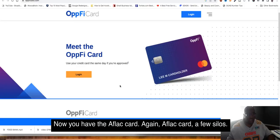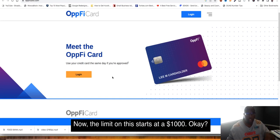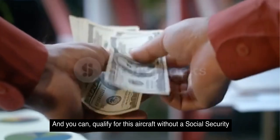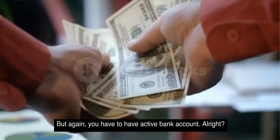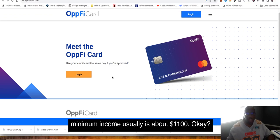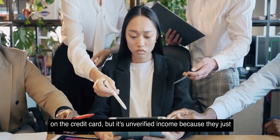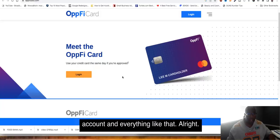Now, you have the OppFi card. OppFi also offers loans, and they have the OppFi card as well. The limit on this starts at $1,000, and you can qualify for this card without a social security number. No income is verified, but again, you have to have an active bank account. Here's another thing: with OppFi, you may need minimum income, usually about $1,200 on the credit card, but it's unverified income because they just want to see that you actually have a bank account and everything like that.